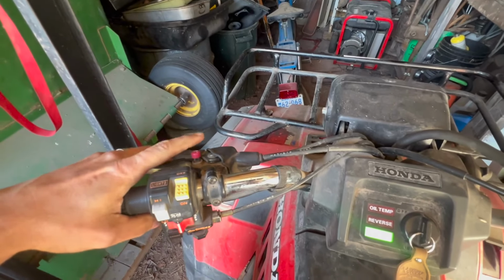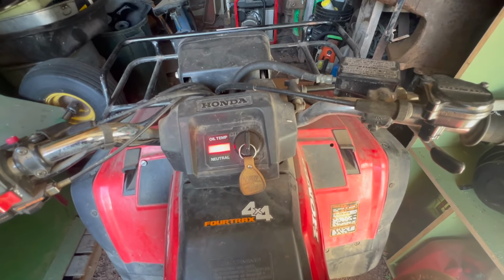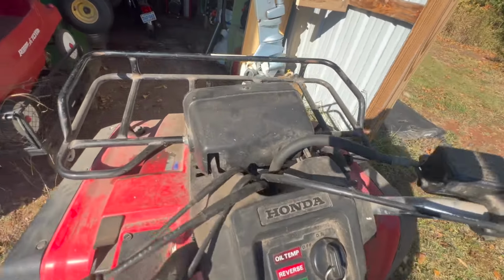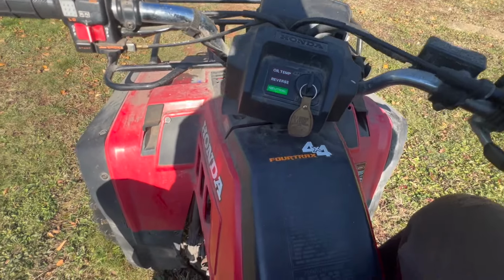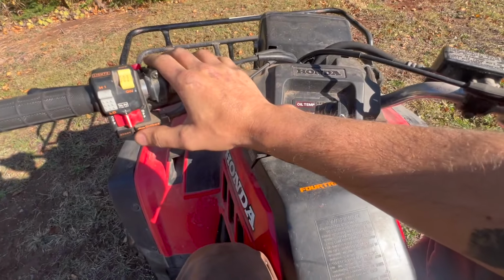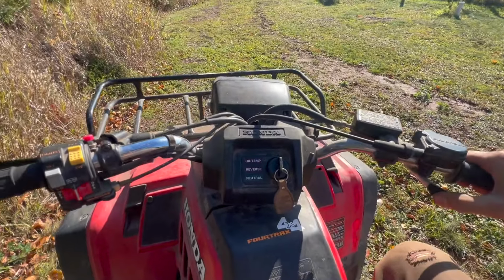To put it in reverse, you have to depress the trigger or the reverse button, and then pull the brake, and then engage reverse with the foot pedal. Still getting used to the concept. You have to click up to go in the forward gear, so down is reverse. Let's take the choke off. Yeah, see, I keep going down and then it goes into neutral.